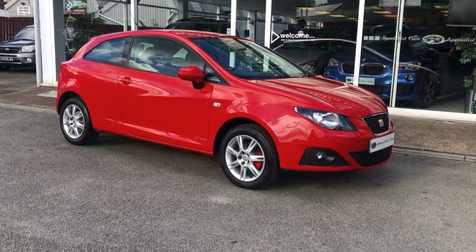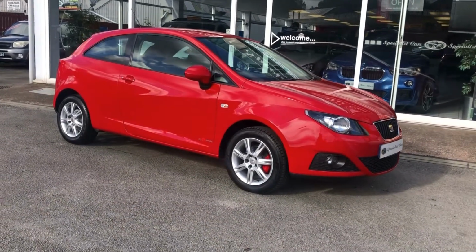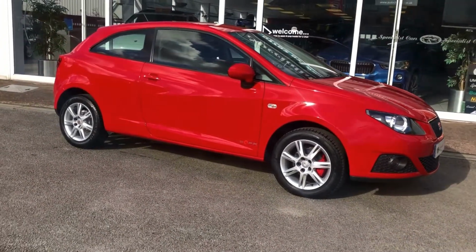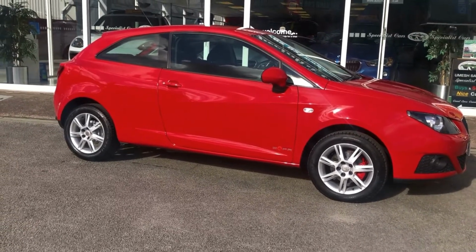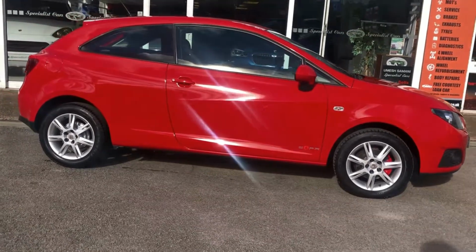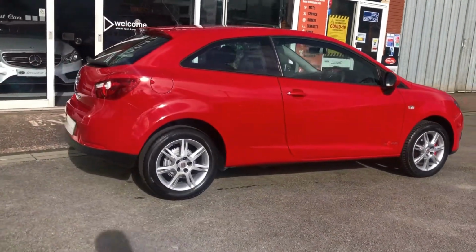What an absolutely gorgeous car we've got here. A Seat Ibiza 1.2 Copa edition, finished in Emocion red. It is just absolutely beautiful all the way around. Bought direct from the last lady owner, who purchased it when it was about 10-11 months old. Incredible low mileage. The car's absolutely gorgeous all the way around. Ideal first car or a little runabout. Great value for money, great spec on it.